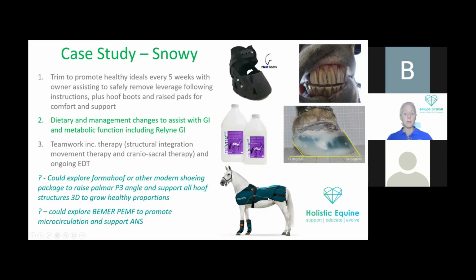And then lastly, maybe BEMER, pulsed electromagnetic frequency therapy. This is known to promote microcirculation and support the healing autonomic nervous system more, the parasympathetic nervous system. So all of these things can help with relaxation, they can help with pain relief. It's really about where can we positively intervene and break the cycle.